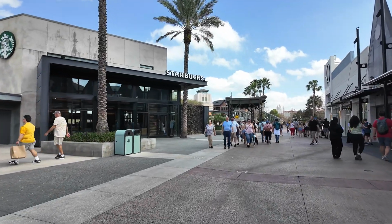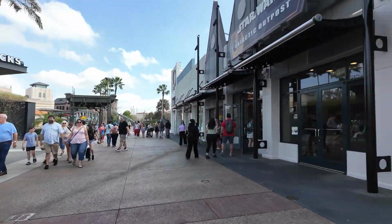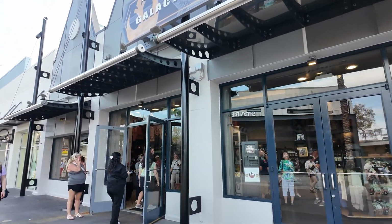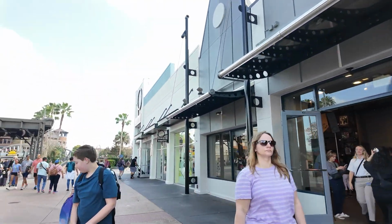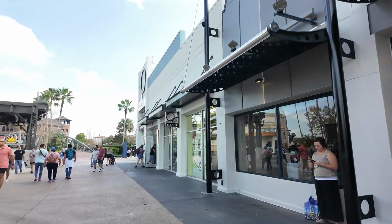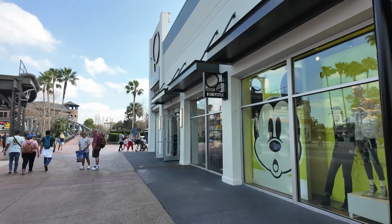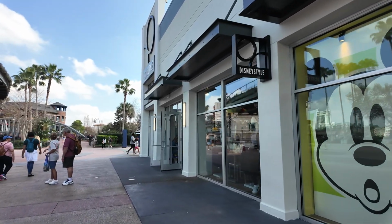So there are two, and I'll show you the other one when we get to the other side. And next is the Star Wars Galactic Outpost. Like I said, just like the Marvel store, this one's gonna have Star Wars stuff. It's super hard to figure out. Disney style. I go into Disney style a ton. I call it D-style because that's kind of what they used to call it.